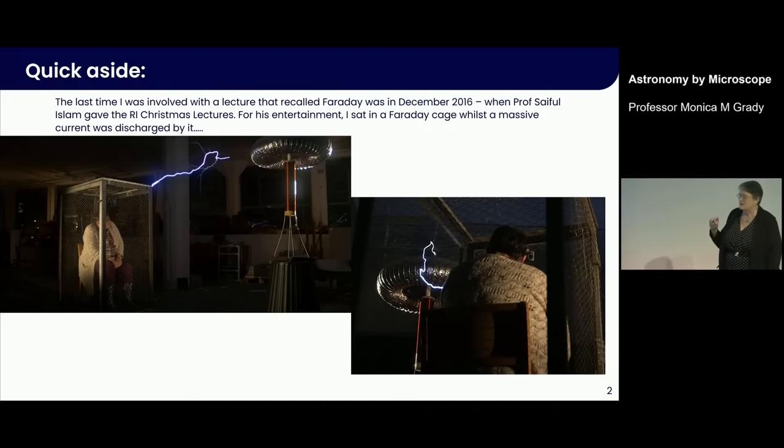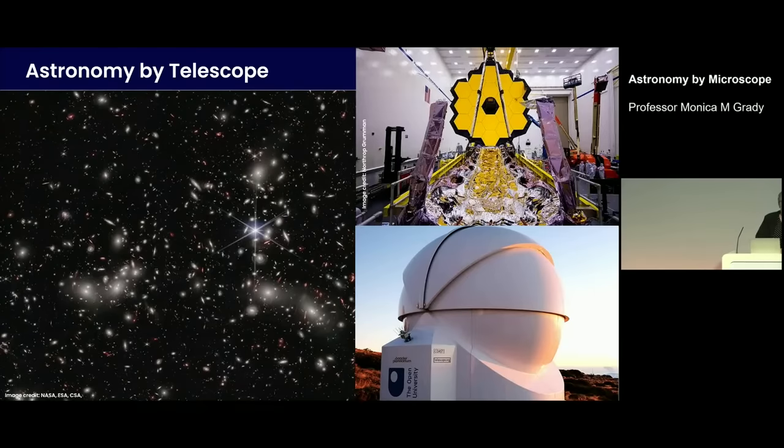But I did that for dramatic purposes, because of course I knew that I wouldn't get hurt by the electricity as long as I didn't touch the cage. And of course Faraday cages or Faraday buckets are what we use in a lot of our instruments to collect and count the electrons or the ions that we're looking out for. So I work with Faraday on a daily basis. But so first of all, my talk, Astronomy by Microscope.